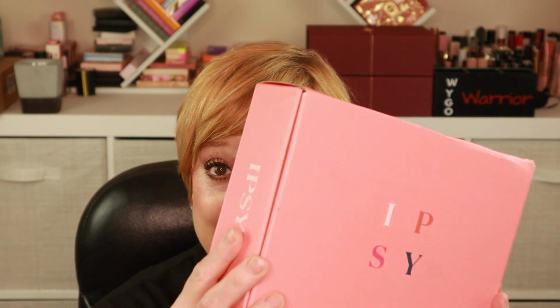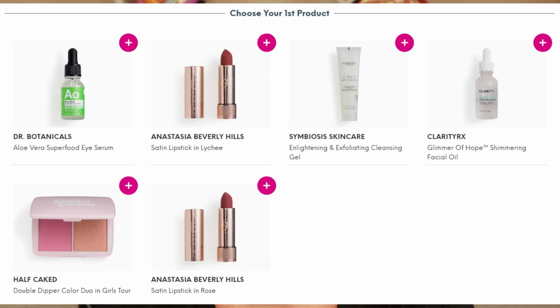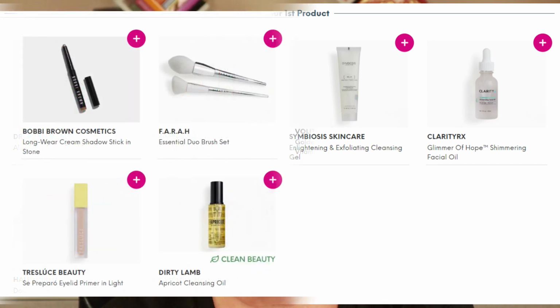Alright, I have the latest version, which is from June 2023. When I did my selections, I was extra cranky. I was not pleased with the choices that were offered to me. There were so many products that I literally list as rarely send me. There was a face powder, there was some face oil, lots of cleansers. On choice one, there were two of the exact same lipstick, just in different shades, which honestly look practically identical.